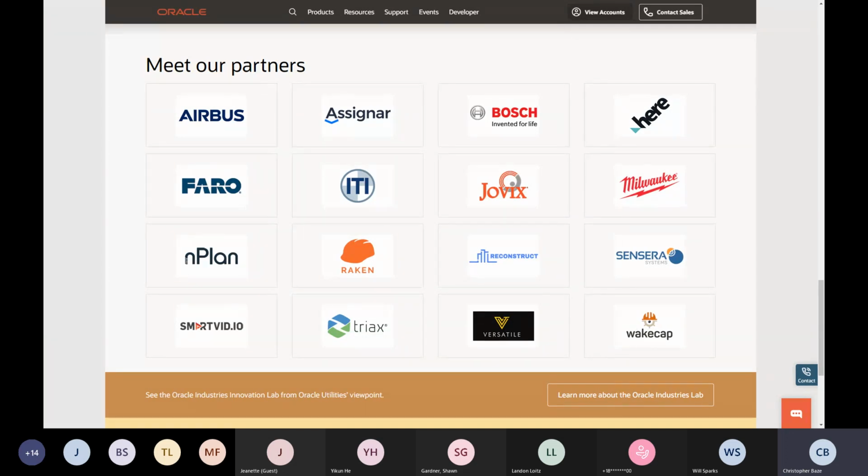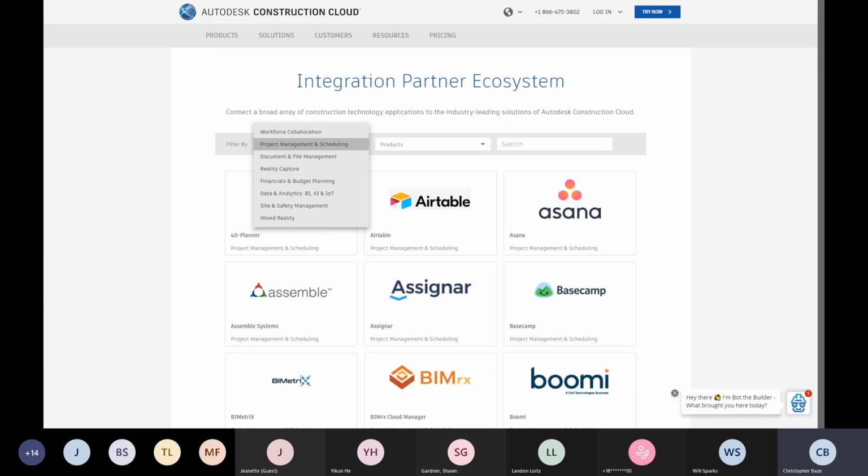And a good way to research is to go to things like Oracle Construction Cloud, and their platform is relatively new. They have a handful of partners here. Another more established one is the Autodesk Construction Cloud. BIM 360 is kind of the heart of their current iteration of their cloud service that I know a lot of local projects are using, and they've classified their partners into several pools here of reality capture, data analytics, project management, and scheduling. So again, an excellent way to learn more about upcoming technology is to visit these hubs from the larger companies and figure out what startups they're partnering with and what each of them does.